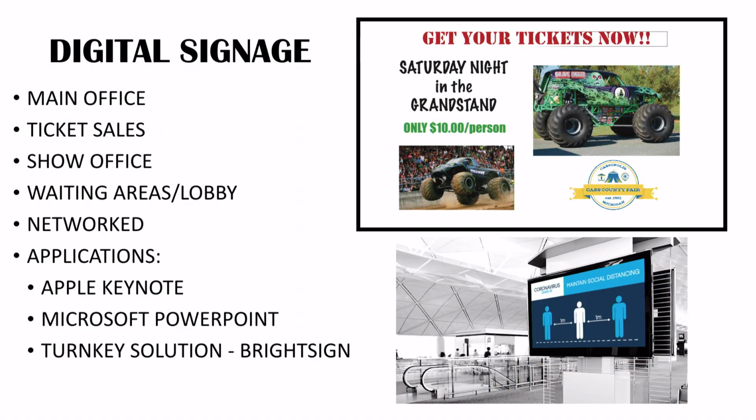Let's briefly touch on digital signage. Digital signage can be anything you can think of, whether it be a marquee sign on the end of the road in front of your fairgrounds, a big LED thing. It could be a 40-inch TV that someone donated that you can hang in your office, which I have. It could be very simple. It could be a computer with PowerPoint on it, just sitting there running a slideshow.